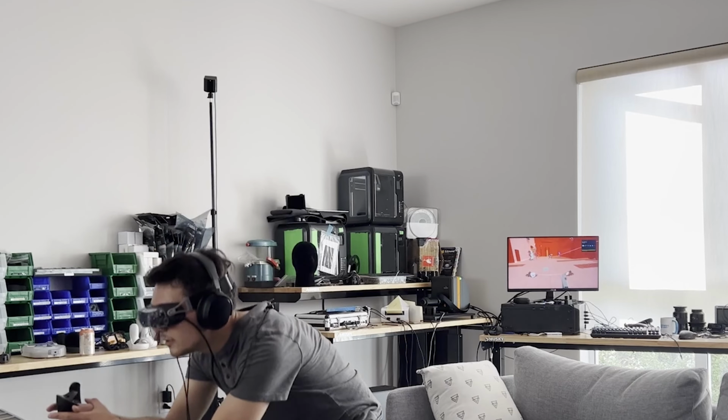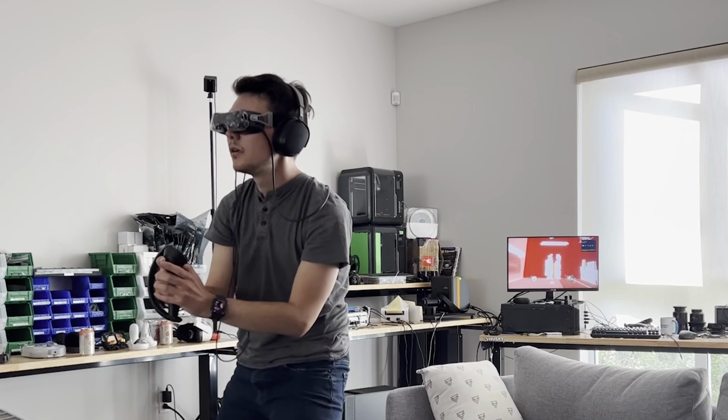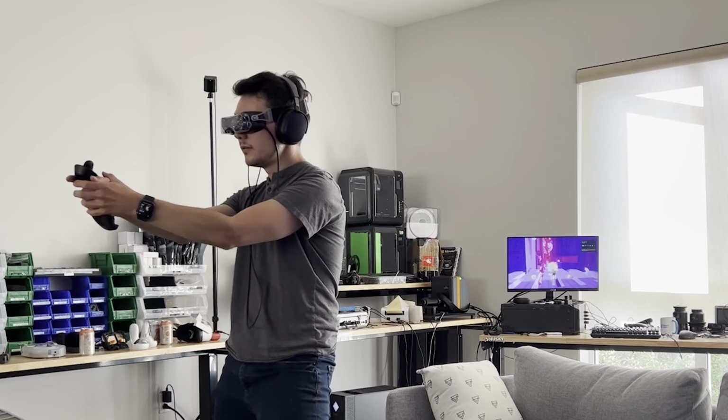Of course, with Steam VR tracking comes the fact that you can actually use full body tracking if you have the trackers to do that, and it's going to be all integrated without any problem, because this is meant for gaming, for VR enthusiasts.